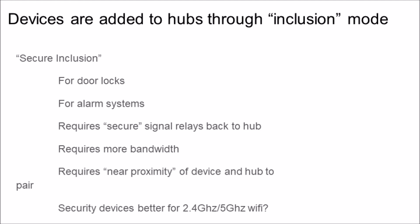That is because I like flooding my Z-Wave network with energy data, and the slower encrypted security communication can get flooded out by the large amount of energy use data that I'm trying to pass through my Z-Wave network. That said, I've installed a Z-Wave door lock, and the main concern is that to complete the secure pairing, the door lock needs to be in close proximity to the server.